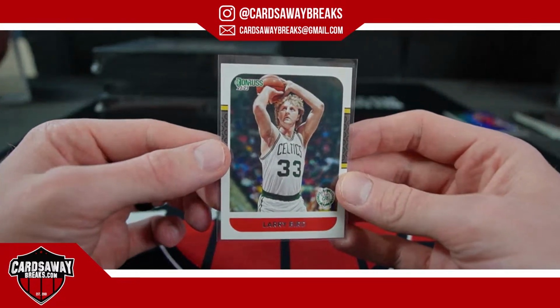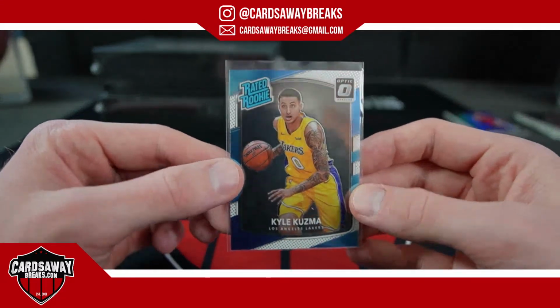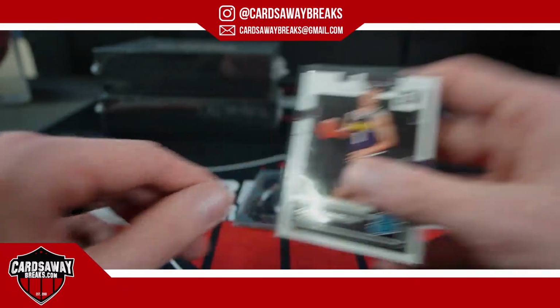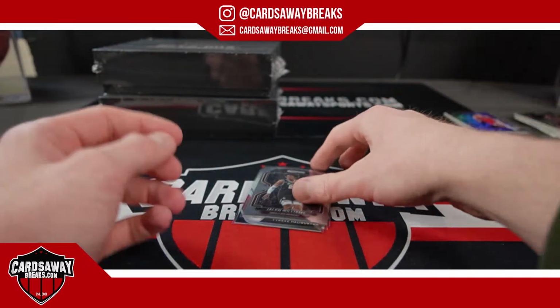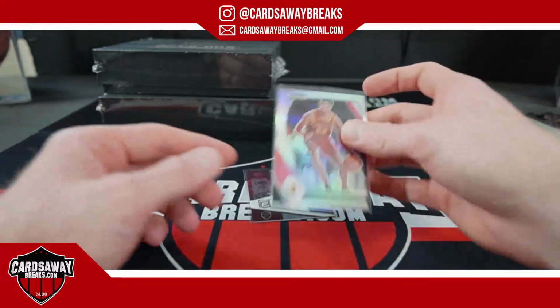Larry Bird for the Celtics. Raider rookie Kyle Kuzma for the Lakers. Press proof Christian Brown for the Denver Nuggets. All righty. Jalen Williams rookie base for the Thunder. Silver rookie.